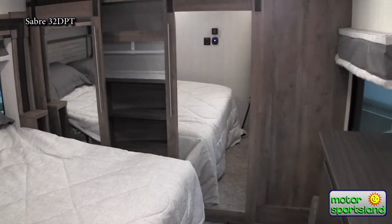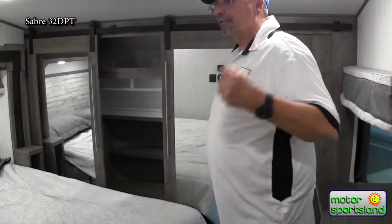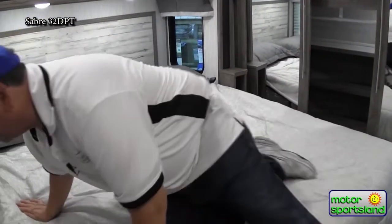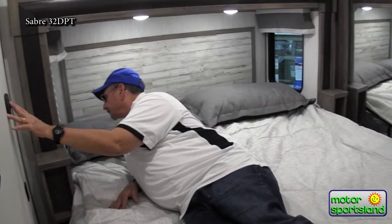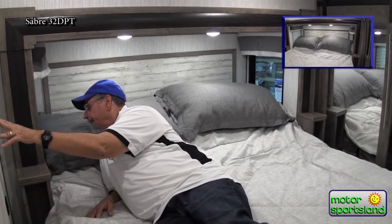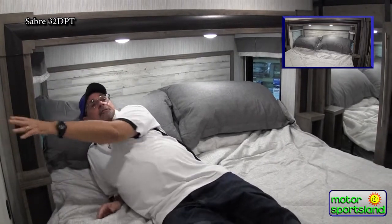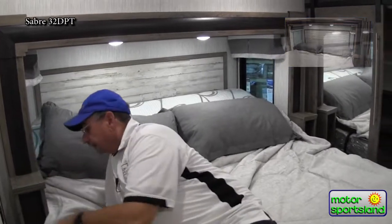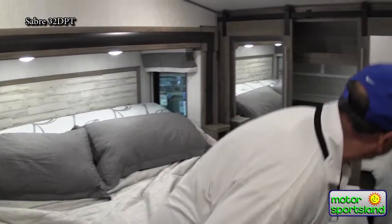and we're not in an oversized monster unit. All your Sabres are 12'3" tall on the outside, whereas some of your fifth wheels are 13 to 13'4". So this is still considered kind of a mid-pro, but with all the luxury and amenities of a full high-profile unit. This is a king bed. If you're ready to go to bed, that's great. But this is a Versa bed, in case you prefer to read at night before you go to bed. This actually goes up. You can sit here and read, sit up. I like that idea. Once again, another USB port to charge your stuff.